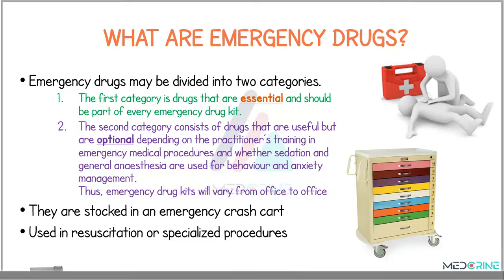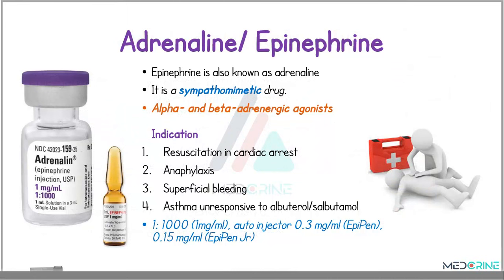Number one drug is adrenaline or epinephrine. Adrenaline is a sympathomimetic drug, which is an alpha and beta adrenergic agonist. It is used in resuscitation in cases of cardiac arrest, anaphylaxis, superficial bleeding, and asthma, which has been unresponsive to albuterol and salbutamol.